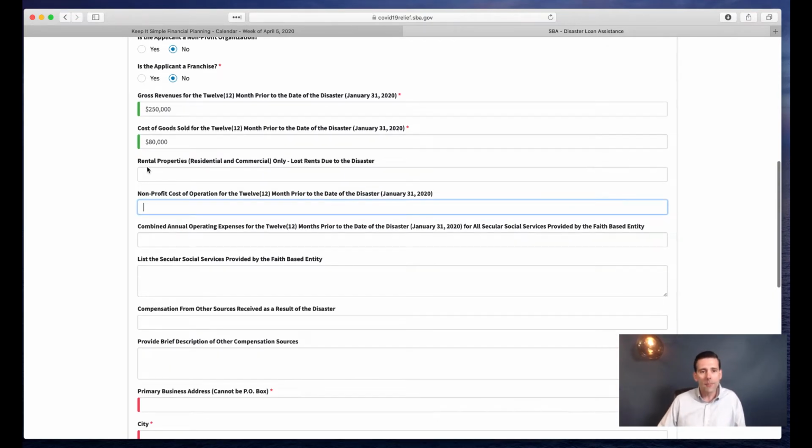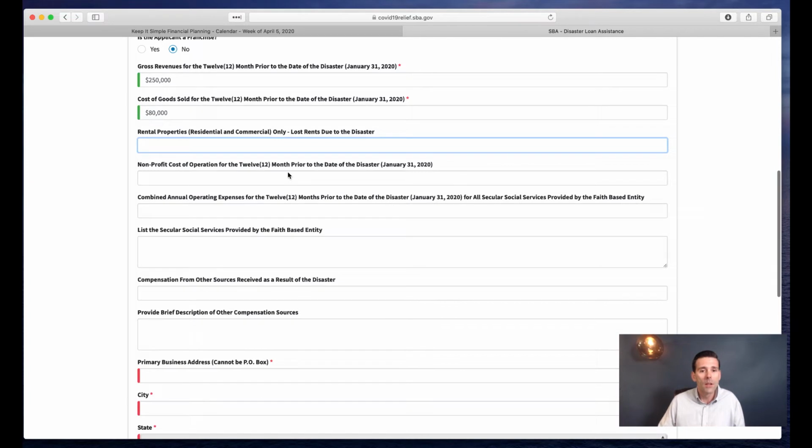And here's what's interesting as well. They have a spot for rental properties. Okay, so you may still qualify if you own rental properties and you may have lost rents. So this is interesting. I don't know too much detail about this, but I saw this on here and I was like, okay, well, technically you are a business owner if you own rents. So if you have lost rents, which you may not even know yet because the first is tomorrow, you may not have this information. But if you've gotten calls or emails from your tenants and you're expecting people not to pay, then definitely you want to put this in there, okay?